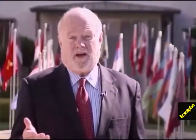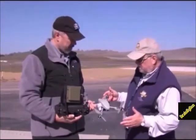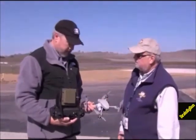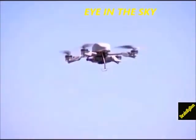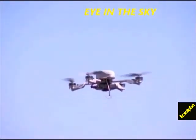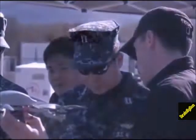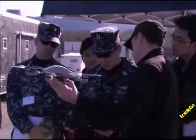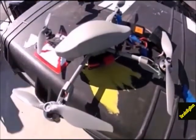Well, while we're in the sky, let's take a look at the Instant Eye. Tom, tell us a little bit about this particular vehicle. I certainly will. This is Instant Eye. The total system is the ground station and the aircraft, as you see here. It's about a 1-pound autonomous airplane that we've developed primarily for the military, but we're also now looking at using it with first responders and other organizations.